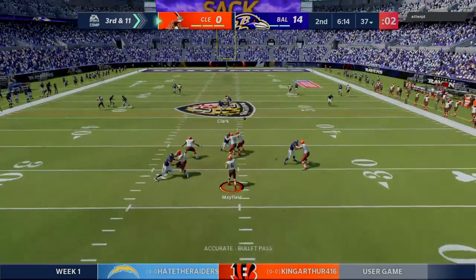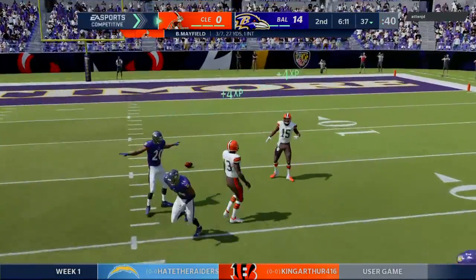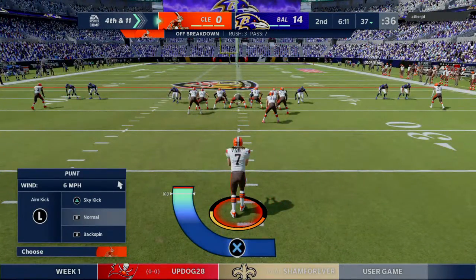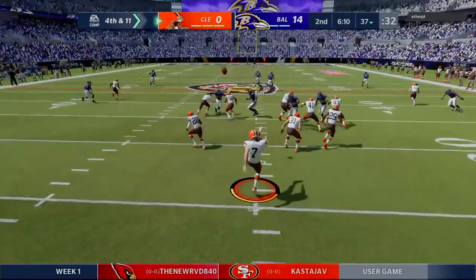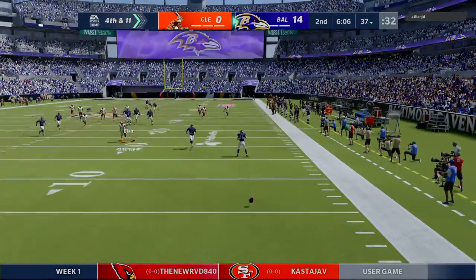Mayfield looking for Campbell downfield. And that will be incomplete. Well, they weren't scared to let it fly, but it falls to the ground and brings up 4th down. Well, they've moved the ball okay here in these first 2 drives, but this one's going to, again, amount to nothing. They've got to start dialing up some plays that allow them to finish drives with points.